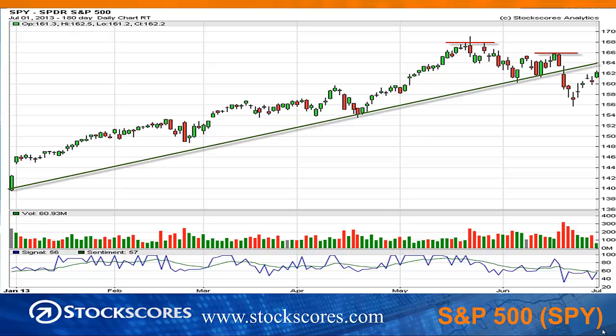But if in the next few days we broke down from a new falling top, one that is lower than the 166 high that was set in the middle of June, well, then you probably want to run for cover.